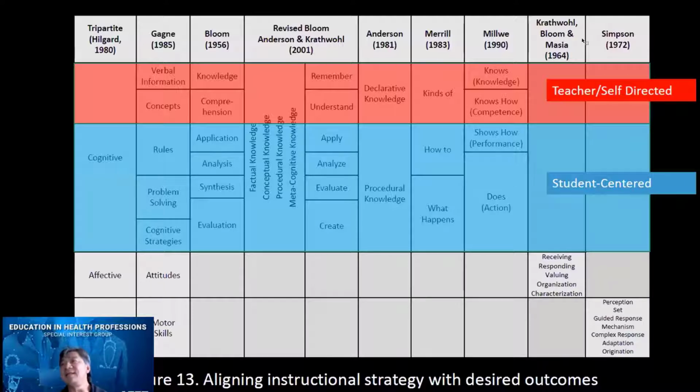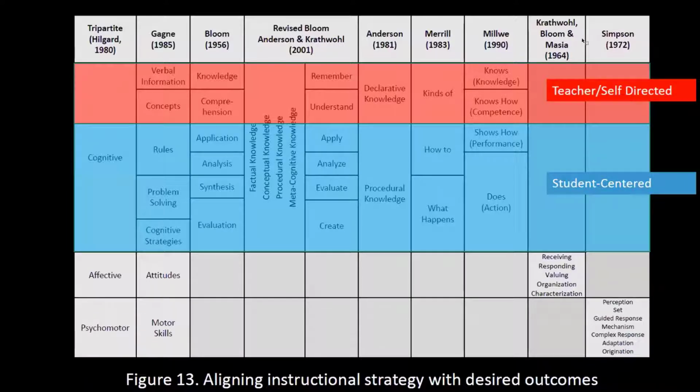How do you align the instructional strategy? Very similar. If I have one correct answer or one way of deriving the answer or demonstrating the performance, teacher-directed, self-directed learning can be an appropriate strategy. It's effective, efficient. If I'm teaching someone how to use a photocopy machine, do I really need social constructivist approaches to learning?